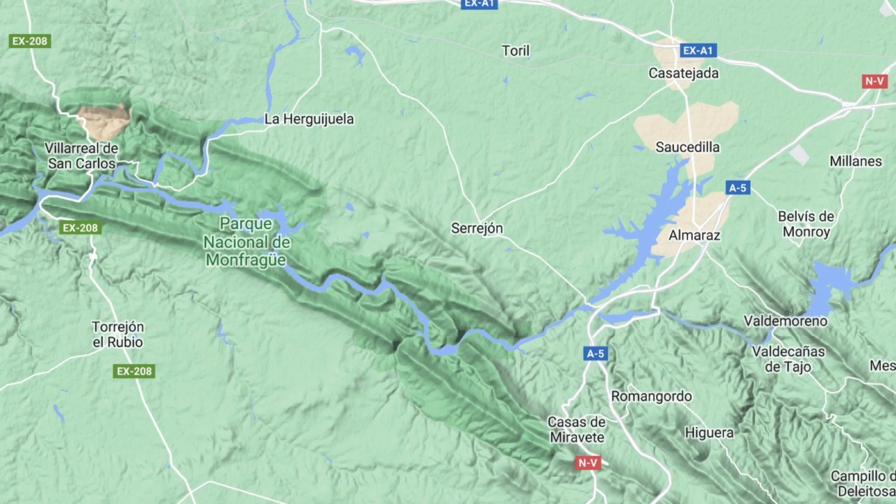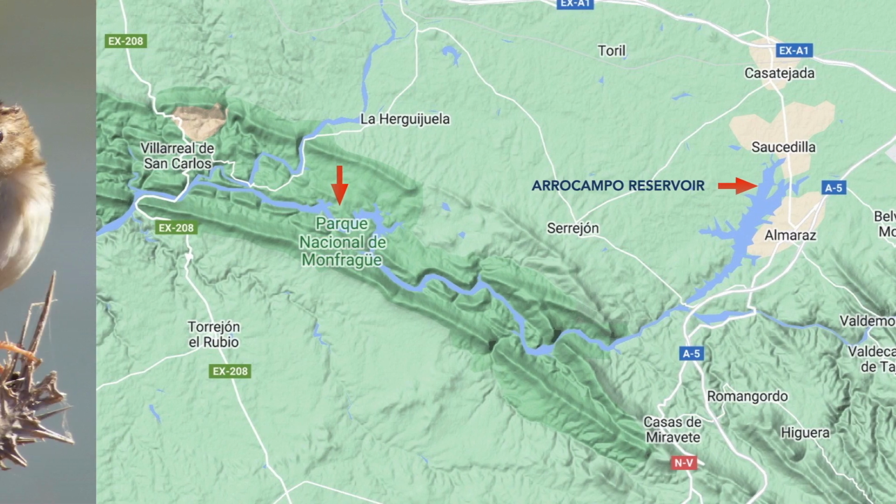Continuing east, I stopped at a dam where both griffon vulture and black vulture were seen at close range, and 2 more stops were geared towards looking for Spanish imperial eagle, though unfortunately I didn't get any. My destination, however, was Arrocampo, south of Saucedilla and just a 35-minute drive east of Monfragüe National Park.